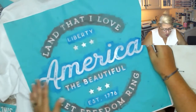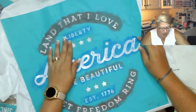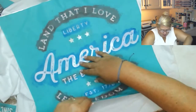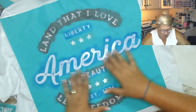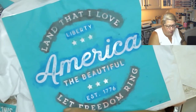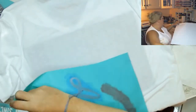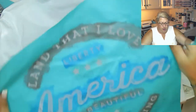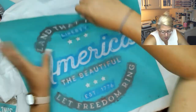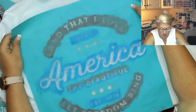And I don't know that I'm going to put this Let Freedom ring. I just want to have the America the Beautiful, established 1776. I'm going to put that part on the back. Like I said, this transfer has seriously gotten some use. I love that, look, it's still sticky to each other. Make sure I'm centered.